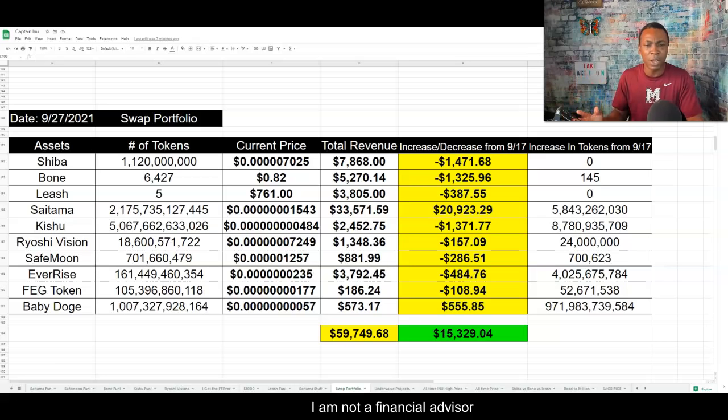SafeMoon has been down as well. We did add more tokenomics in terms of SafeMoon tokens, 700,000. That's not bad at all from 1 week to the next, or basically in the last 10 days. But the price was down $286. I got high hopes for SafeMoon as well.